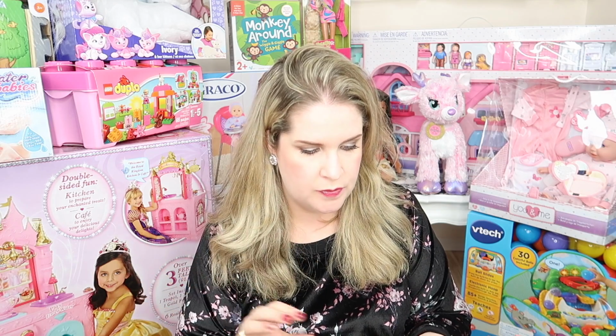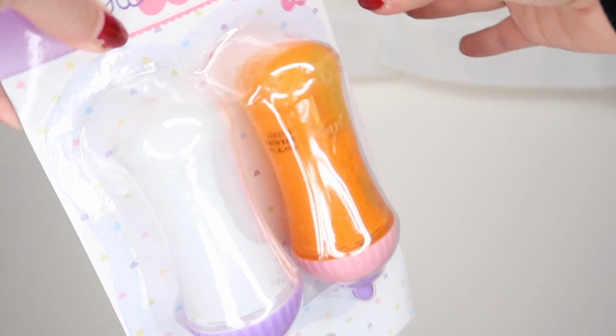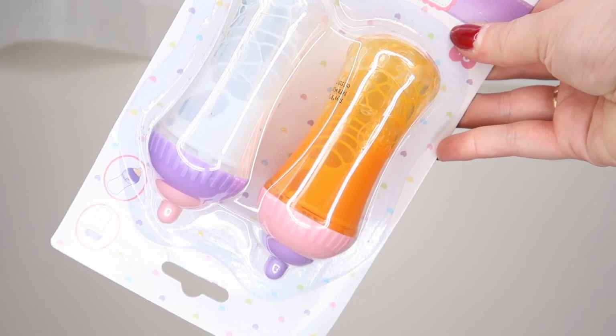Anyway, one of the gifts that I'm going to show you guys soon is this doll set that I got her. So to go with that doll set, I thought this would be a good stocking stuffer, and it's one of those baby bottles that when you tip it all over, it empties the bottle.